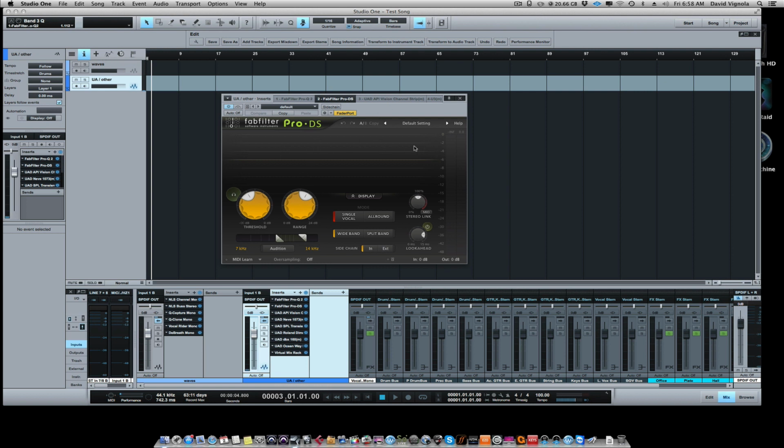It has a graphic display that'll show you where it's capturing the S's and the T's and the P's, and it shows you how much in the display it's actually de-essing. You can audition the frequencies that it's de-essing. You got a threshold and a range. It's just really, really good. I love this de-esser. Again, this is like less than $100.